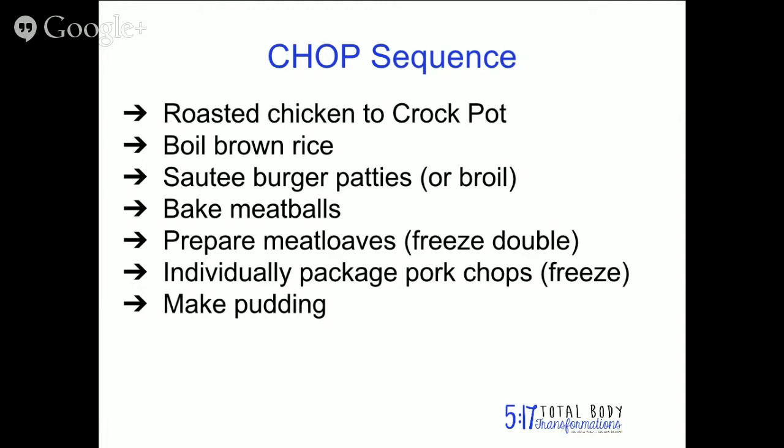I'm going to individually package my pork chops. I might freeze them if they're really getting close to their expiration date. But if I bought them with plenty of time in advance, then I'm just gonna go ahead and bag them and put them in the bottom of the fridge, so I can pull them out on the nights that I need them. On the night that I make my meatloaf, I'm actually gonna also cook my pork chops, and then I'll make my pudding.